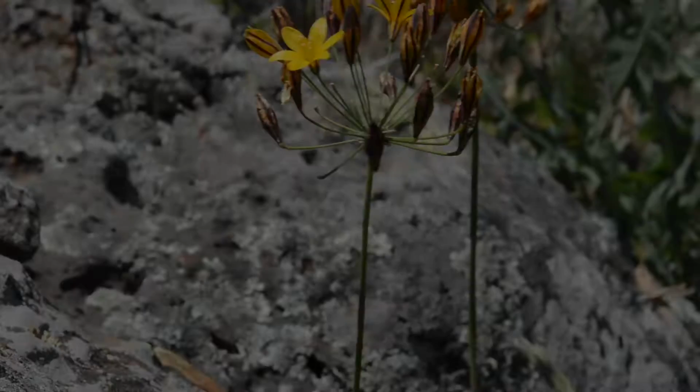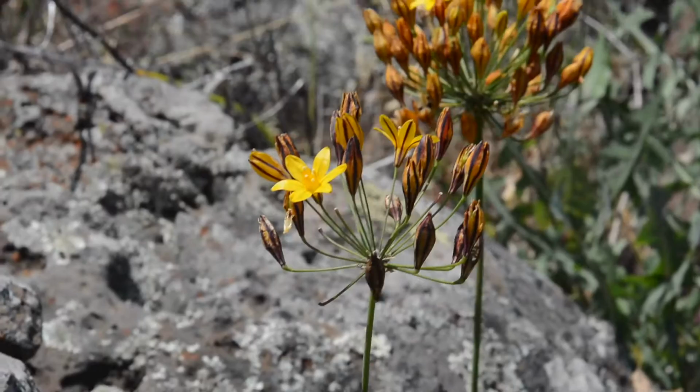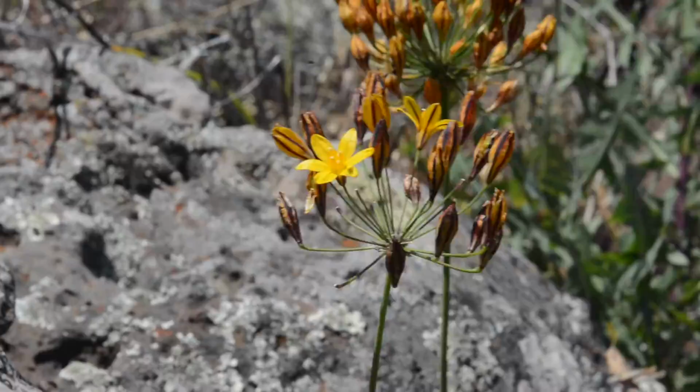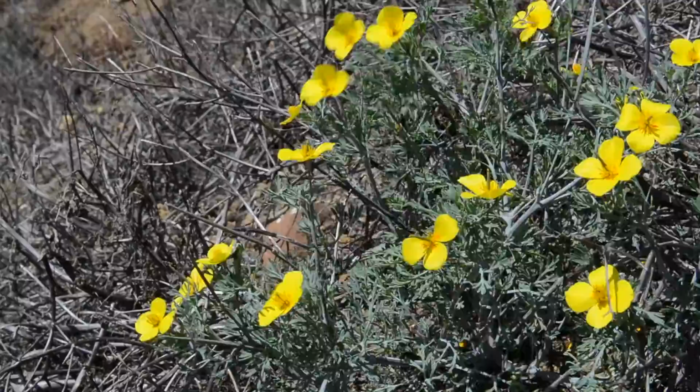A beautiful endemic plant that occurs on Guadalupe Island is Triteleia guadalupensis. It's in the asparagus family, and it has a bulb at the base. It reproduces flowers only in seasons that are after a good rainfall year. Another one of the beautiful endemic plants from Guadalupe Island is the Eschscholzia elegans. It's related to California poppy, but it has different shaped petals in the flowers.